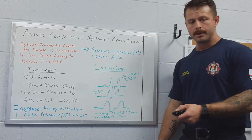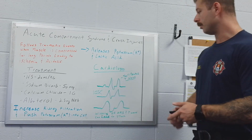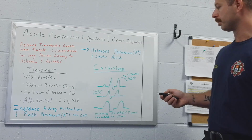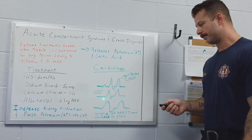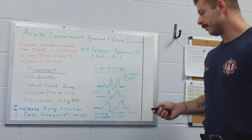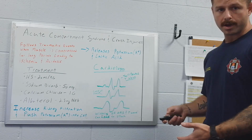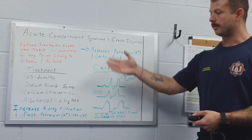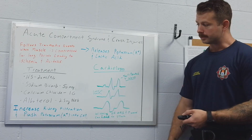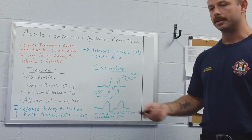Because the 12 lead in these patients is going to be very similar to what you might see in a renal patient. As it progresses, the start will be a tall peaked T wave, something like this. With continued progression, you're going to have a loss of that P wave. The QRS might be a little wider, and the T wave might be a little wider. Now we're going to have widening of our QRS and the T wave still peaked up here. And from there, it can lead to V-tach. So these are pretty much the same drugs we would give for a renal patient presenting like that. Finally, again, we can give that albuterol after the administration of normal saline, sodium bicarb, and calcium chloride.